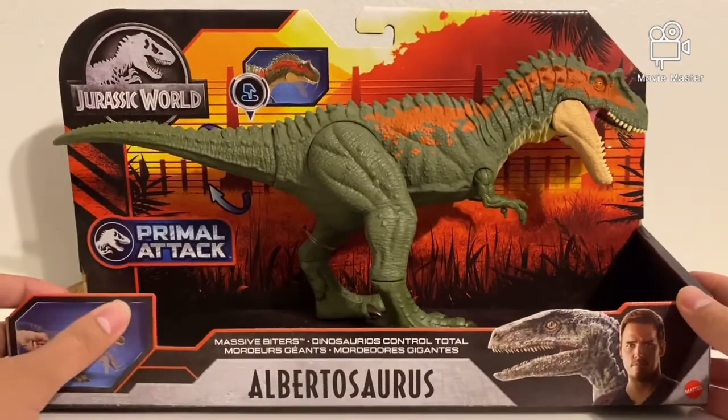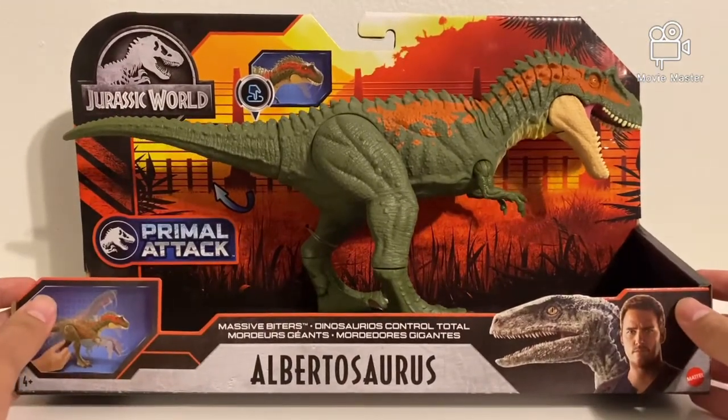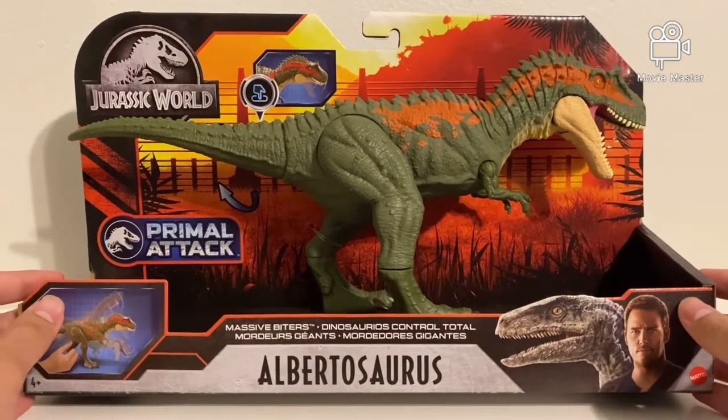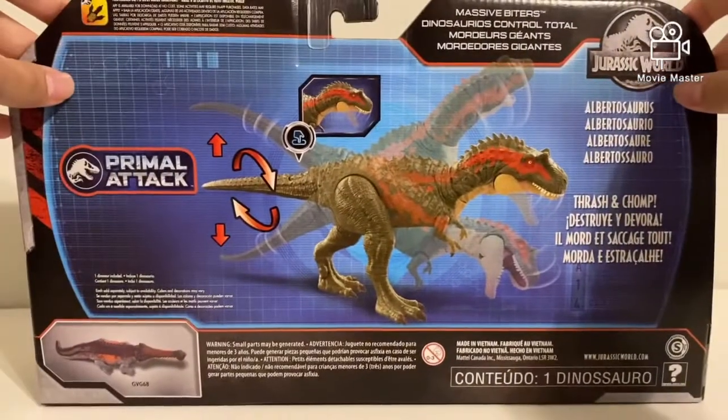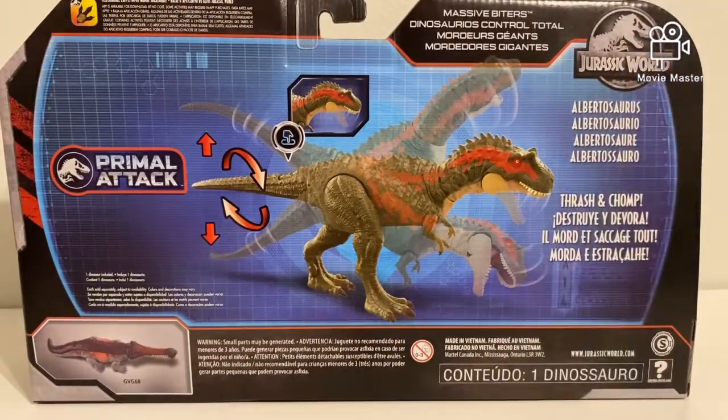And I forgot to mention that this Albertosaurus is among the last of the 2020 Jurassic World toys, so it means that we won't see this awesome box anymore. So let's move to the back. Of course, you got the artwork of the Albertosaurus and its action feature, and it sports the same cheap generic colors that the promo images showed.